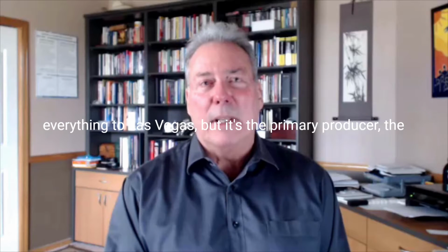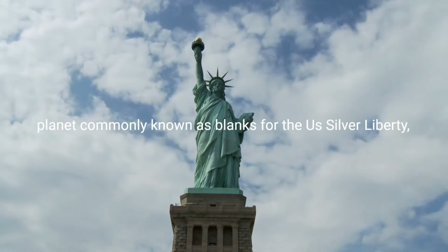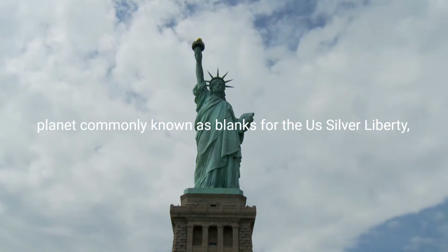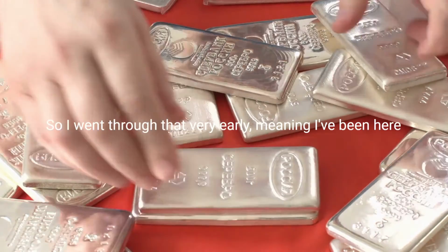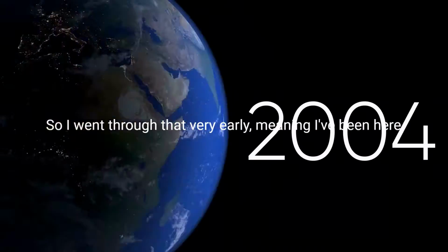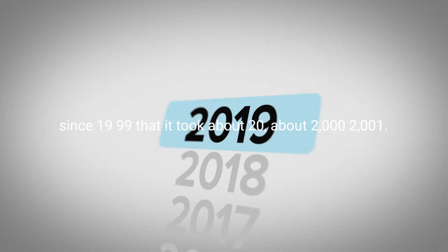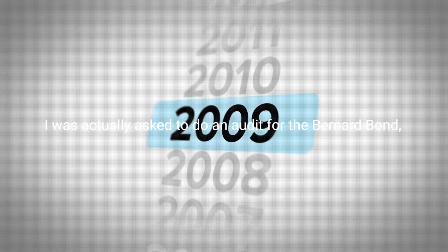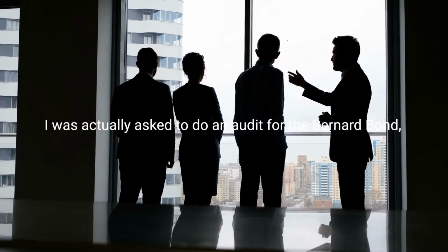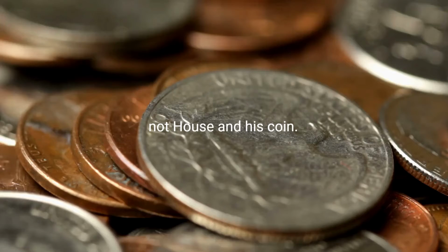I think they moved everything to Las Vegas, but it's the primary producer of the planchettes, commonly known as blanks, for the U.S. Silver Liberty, commonly known as the Silver Eagle. So I went through that very early, meaning, you know, I've been here since 1999. I would think about 2000, 2001, I was actually asked to do an audit for the then Werner von Nothaus and his coin.